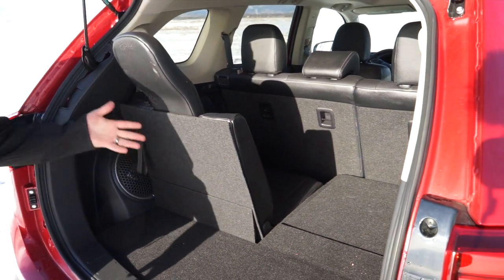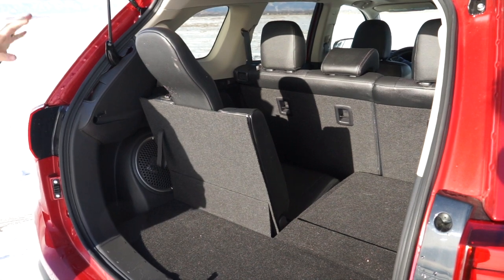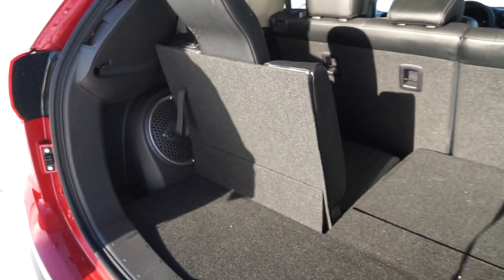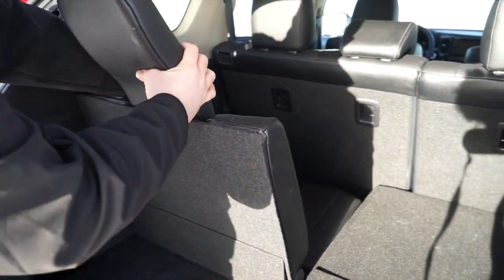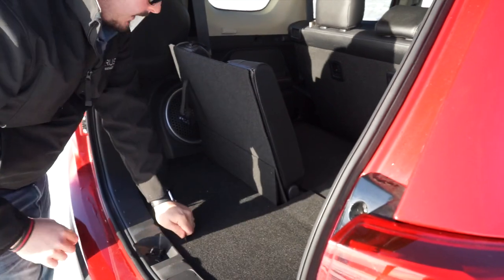Are you going to get a full-size adult back here? It's probably going to be pretty tight, but you can definitely get kids in this back seat. And again, a great value for the money, $33,000. And if you don't want to do that, all you do, again, lift up. We'll put the headrest right back where it is.